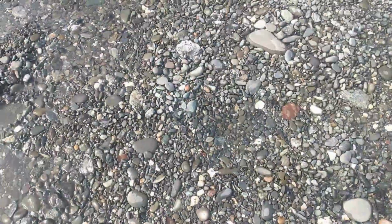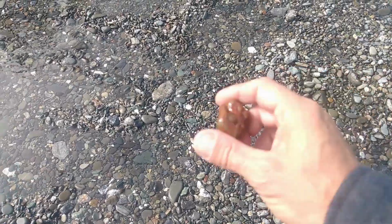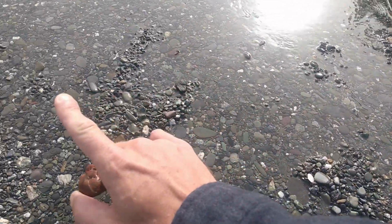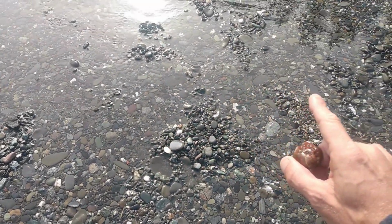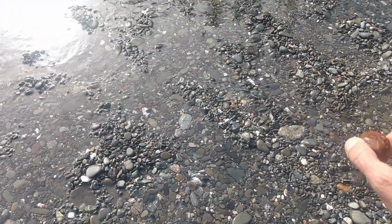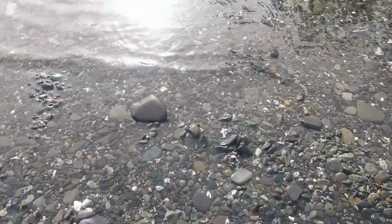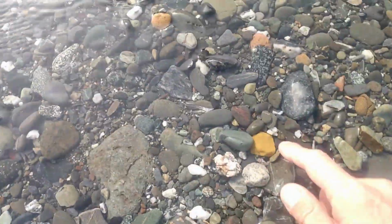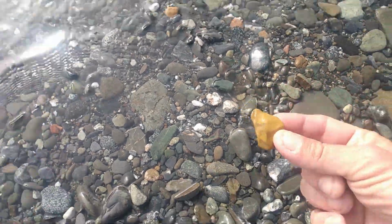We're going to keep on taking a look around and see if we can't find anything on the edge of this. If you're looking for cool agates and jaspers, especially in this light, right along the water line is a good spot because you can always find really cool stuff. Looks like there's a really super bright piece of yellow jasper right here, right?